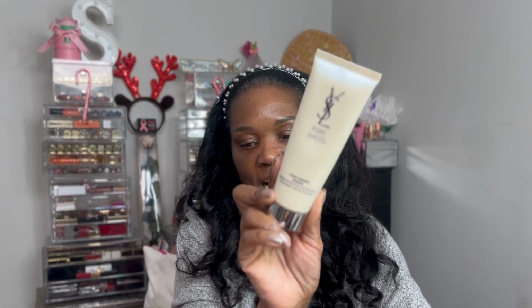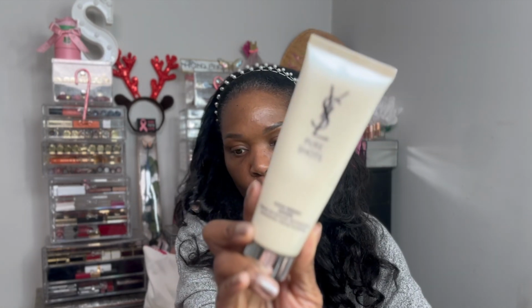Starting with cleansers, this is the YSL Pure Shots Clean Reboot Mousse. It is a total game changer. Now, I got this from the brand, but ever since I started using it, I kept going back to it every time. So this is now my second or third purchase of this product.